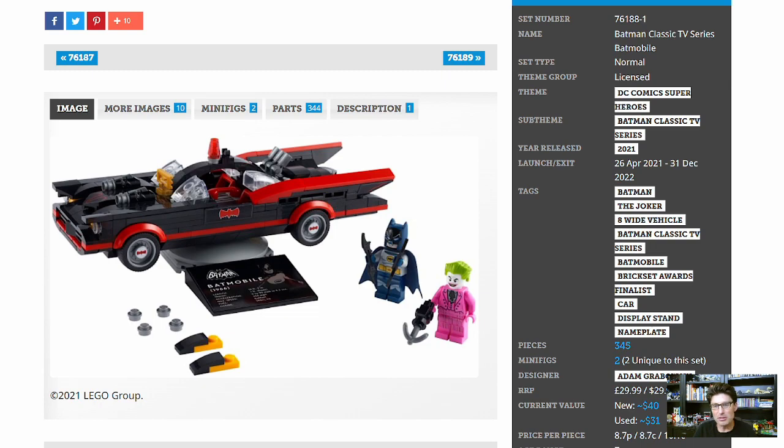And then my number 1, it's been number 1 before, the 76188 Batman Classic TV Series Batmobile. $30, 2 outstanding minifigures. Got playability, it's got the stand, the plaque. It's a great set. It was hard to get, not available that much, and I still love the gray and blue classic Batman suit in that minifigure, and of course the classic pink from Joker.